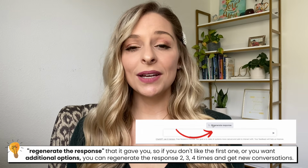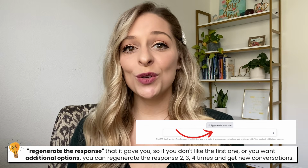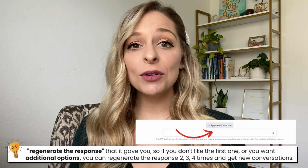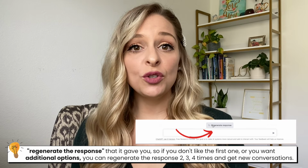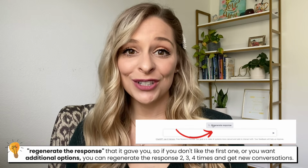And just a tip, you can actually regenerate the response that it gave you. So if you don't like the first one or you want some additional options, you can regenerate the response 2, 3, 4 times and maybe get new conversations with new vocabulary and additional questions that you didn't see the first time. Now, I think this is a great way to prepare for any situation that intimidates you.